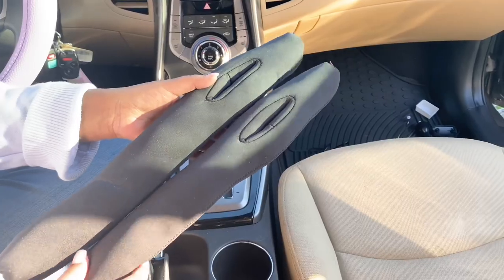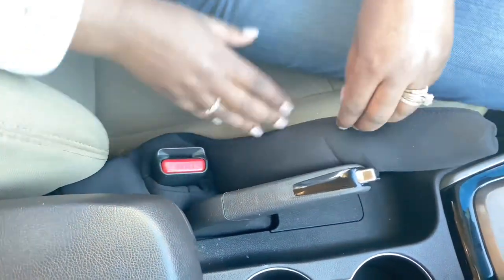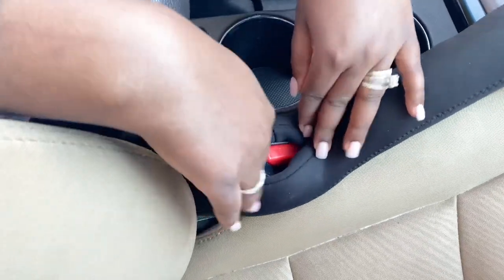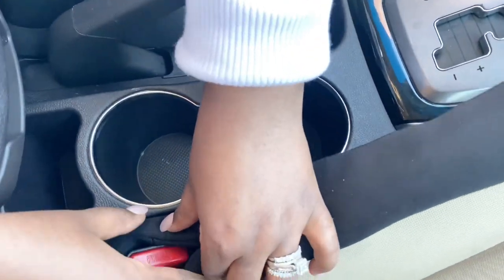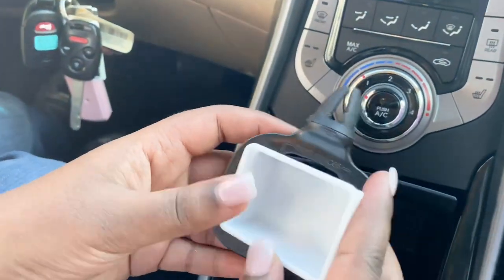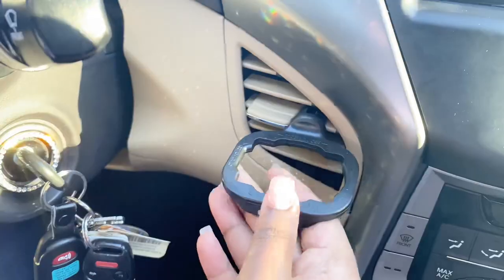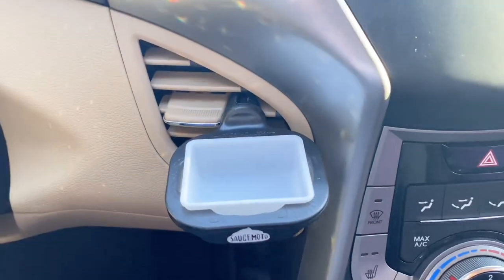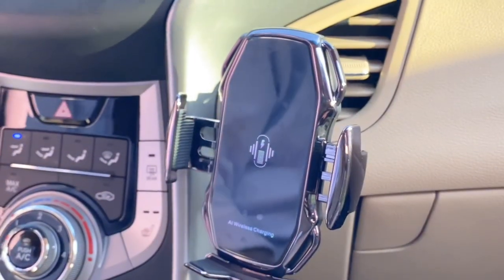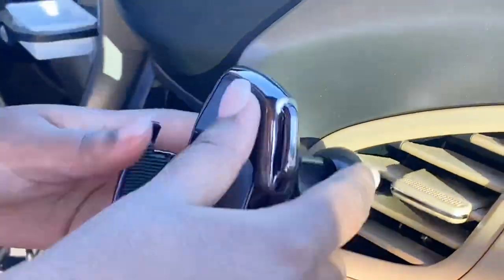You guys, this seat gap filler will keep your phone or small items from falling under your car seat, and it is a must-have. This smart sensor car wireless charger and phone holder will sense your phone and automatically open the arms so you don't have to multitask. I placed it on the air vent and it works perfect.